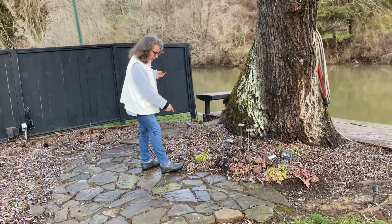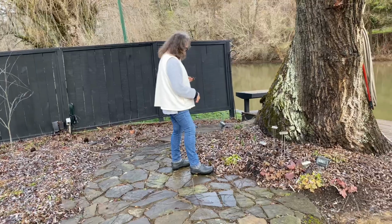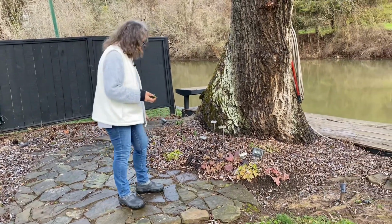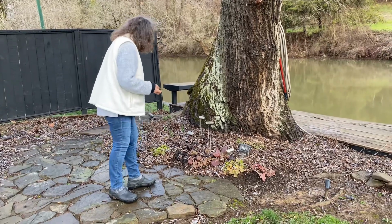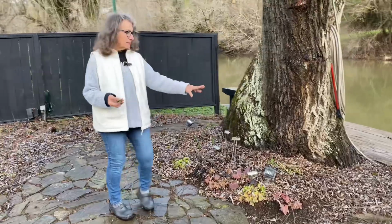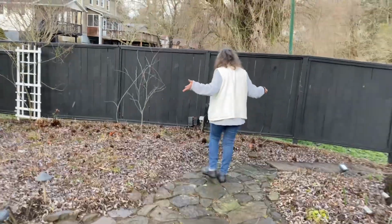And these are heucheras that I put in last spring when I redid this. It's pretty much a dry shade bed. And, oh, good. We'll see if my Brunnera come back, because I added some different plants in here. Although it is, like I said, January 26th.